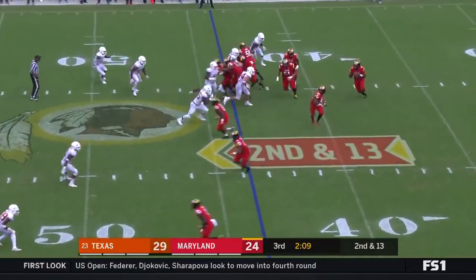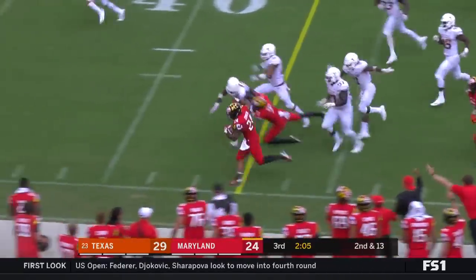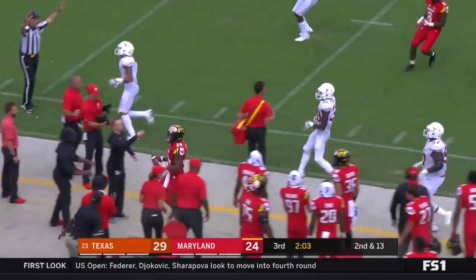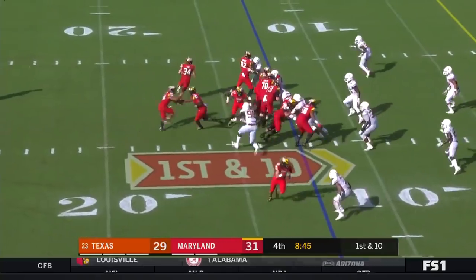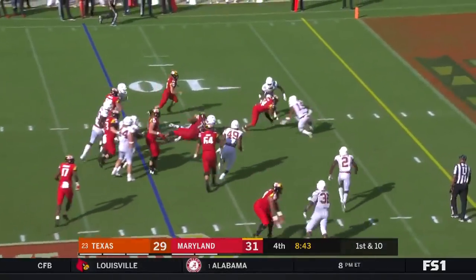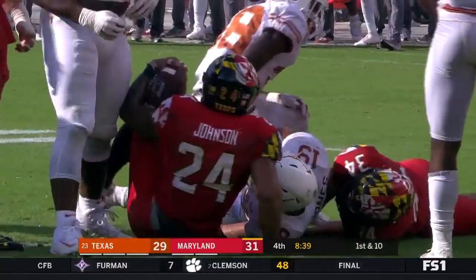Back to the gun on second down. In the flats, Johnson needs a block and gets one, and hits the sideline for a first down. Maryland on the move with a first down from the 12. And Johnson, left side, sticks the shoulder down and fights near the marker.